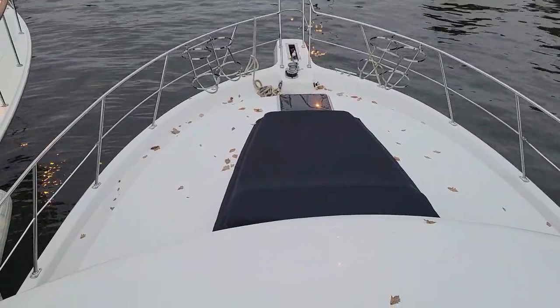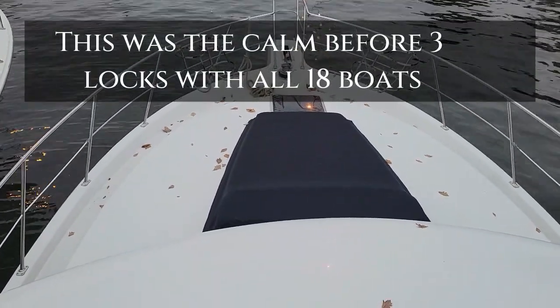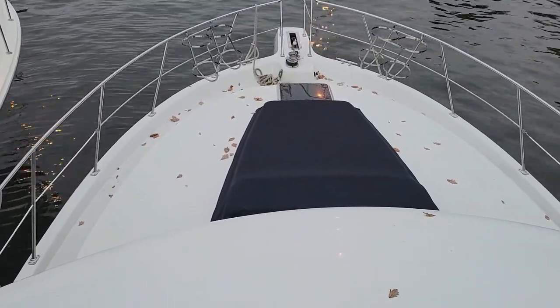Since we left Joliet Wall before the sun was up this morning, it was still dark. I didn't realize that the trees along the wall had littered the bow of our boat with a bunch of leaves.